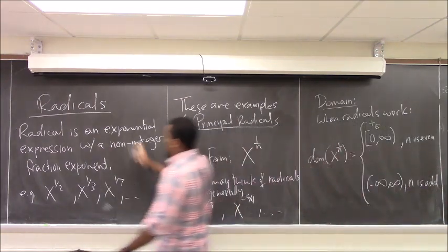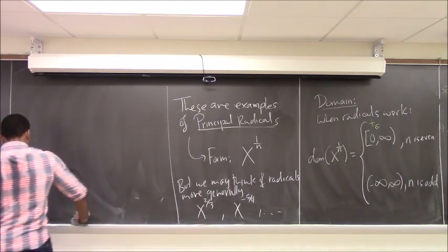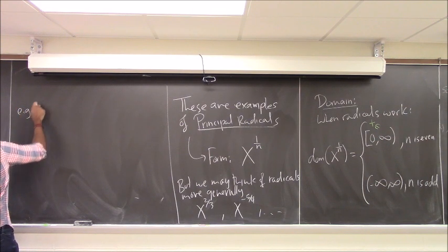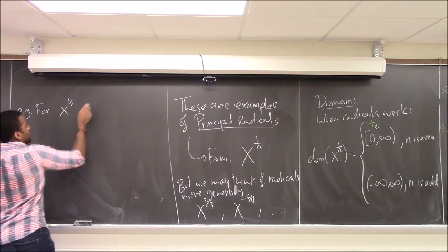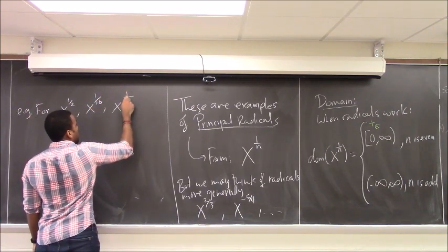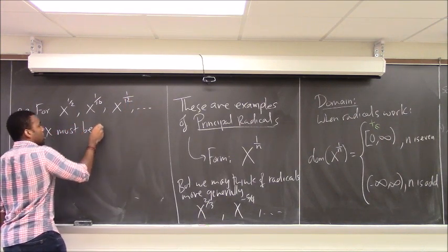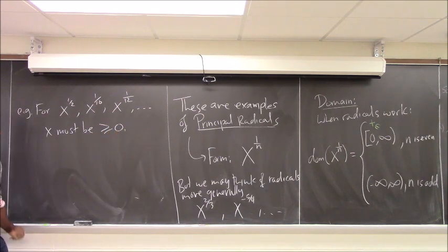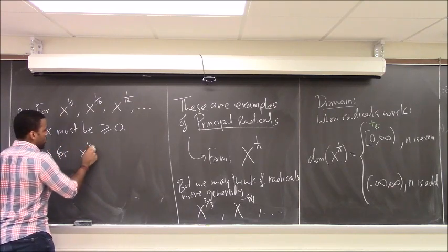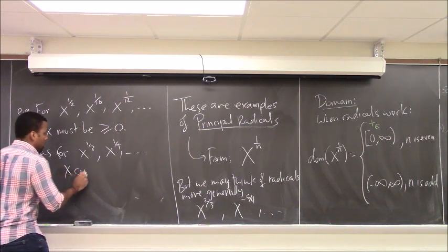We actually spoke about this last time, but I just want to write it down specifically. So, for example, for x to the 1/2, or x to the 1 over 16, or x to the 1 over 12, etc., your x must be greater than or equal to 0. Whereas for say x to the 1/3 or x to the 1/9, etc., x can be any real number.